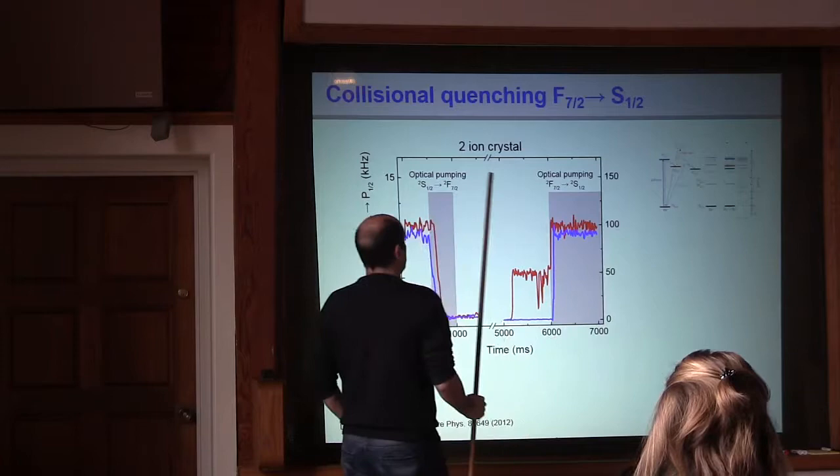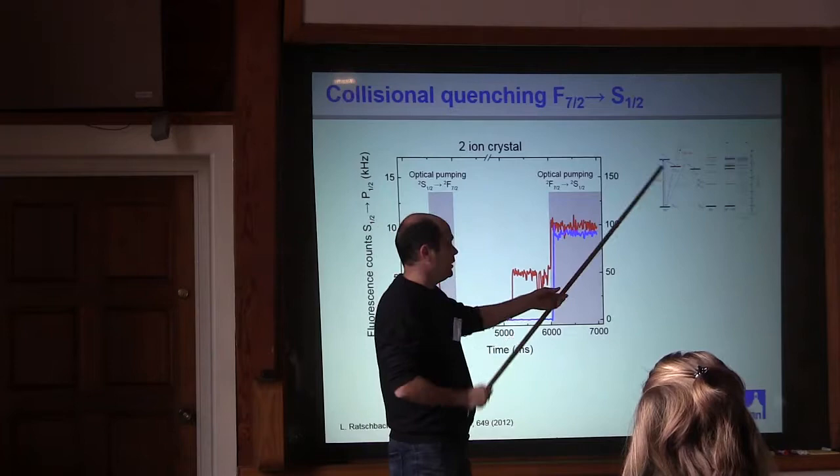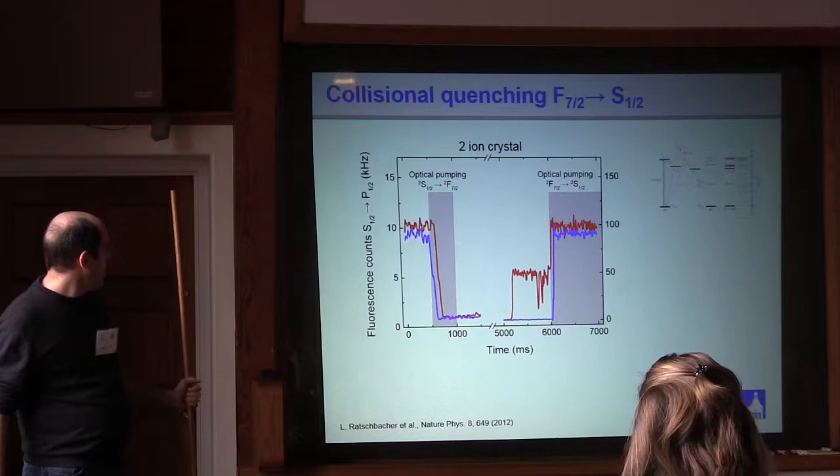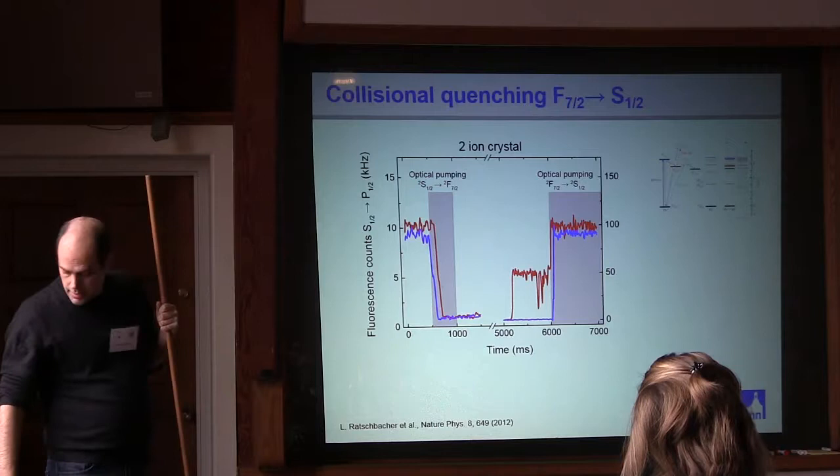And this could be seen really only with this very, very long-lived state, because you see here this happens only after a few seconds, and the lifetime of the other state is only 50 milliseconds. Alright, so this is what I wanted to show you about the inelastic collisions with charge exchange and with collisional quenching.